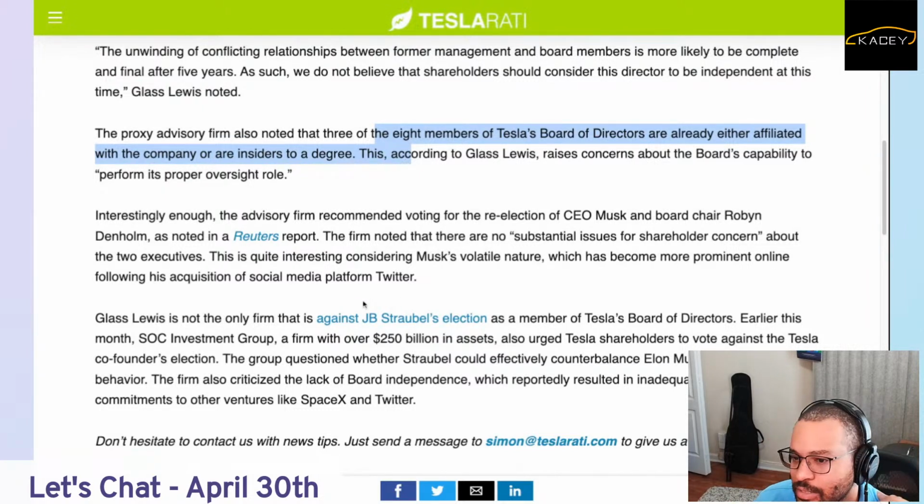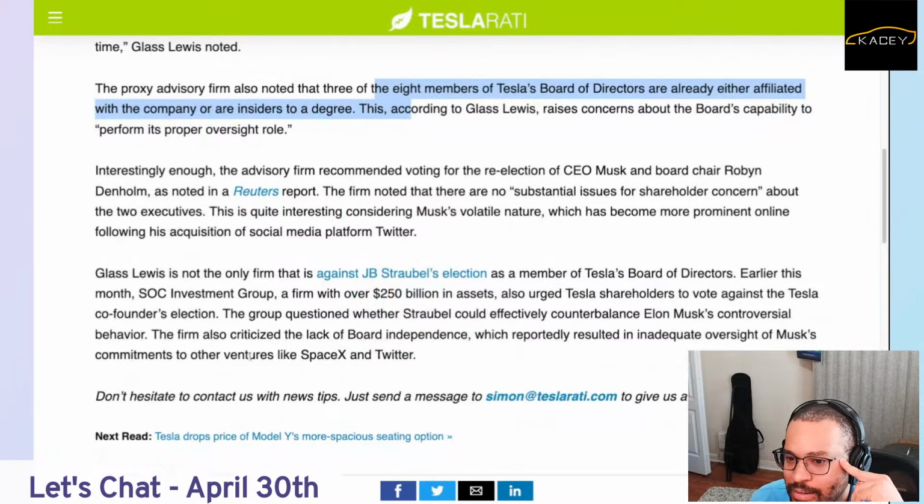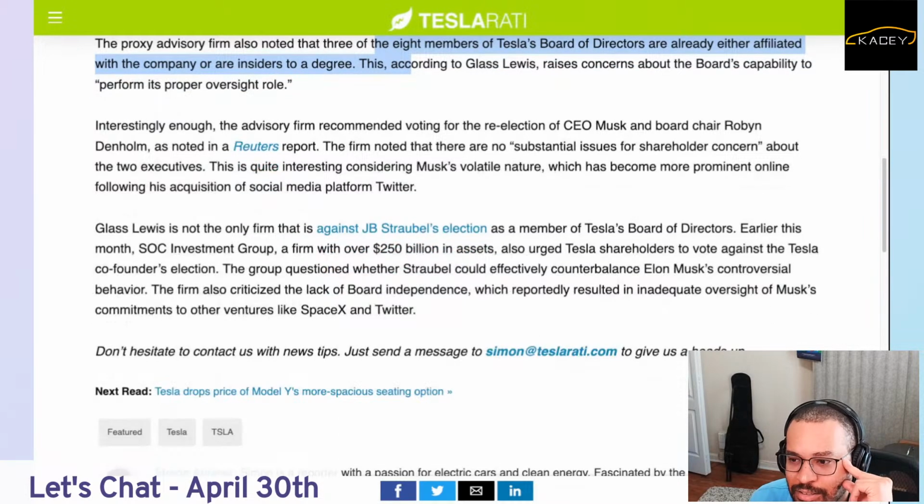They're not the only firm that's against Straubel's election as a member of Tesla's board of directors. Early this month, SOC, an investment firm with over 250 billion in assets, also urged Tesla shareholders to vote against the co-founder's election. The group questioned whether Straubel could effectively counterbalance Musk's controversial behavior. I mean, he already did it for a decade. You could very clearly see some of the influence he had on moderating some of Musk's tendencies. I don't know if it'll be the same as on a director seat, but when they were working together, he smoothed some of the edges.